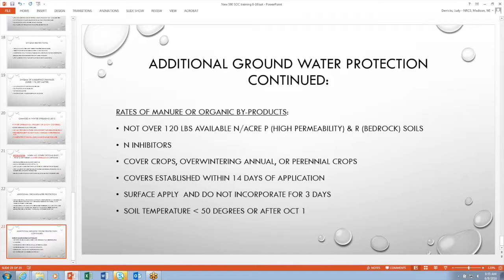Additional groundwater protection that's been identified here: not over 120 pounds of available nitrogen per acre on highly permeable soils or bedrock identified soils, the use of nitrogen inhibitors, cover crops, overwintering annuals, perennial crops, covers established within 14 days of application, surface apply and do not incorporate for 3 days, and watch the soil temperatures to make sure they're below 50 degrees, or it is after October 1st.